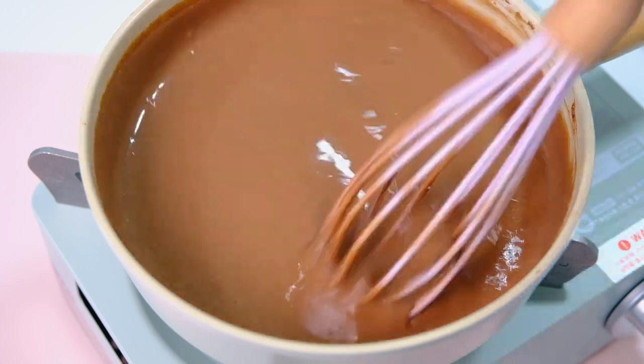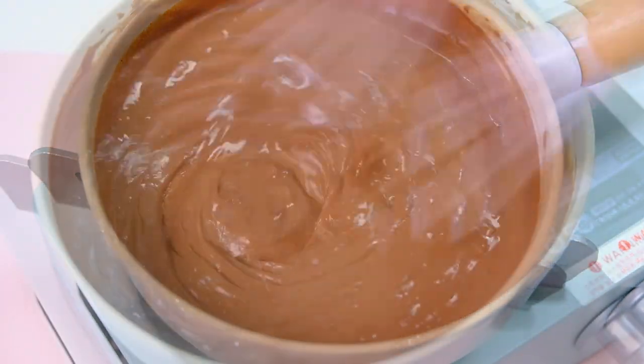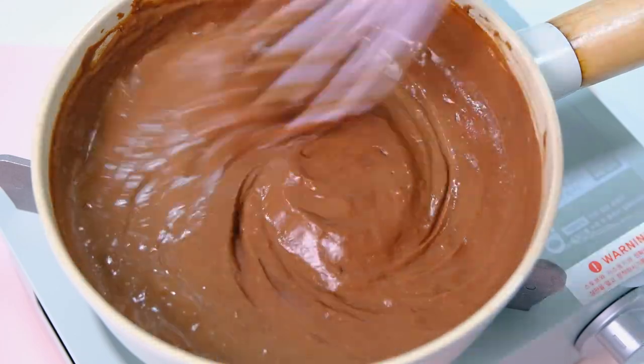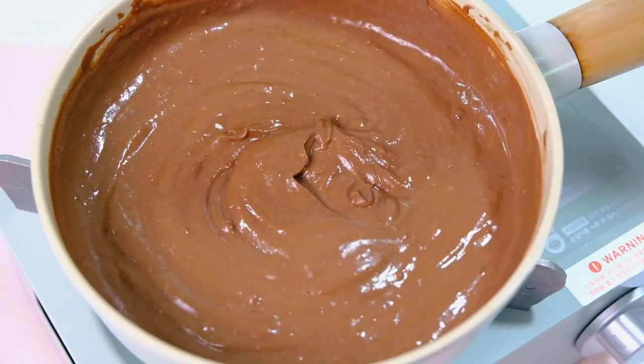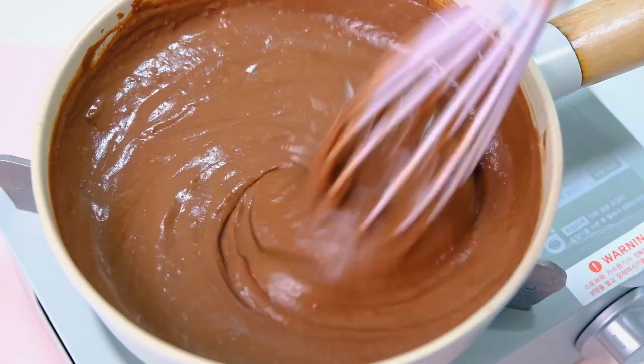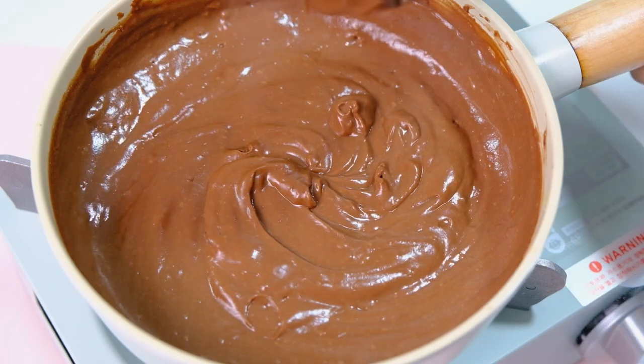And then I will turn on the stove to medium-low heat and continue cooking until the mixture starts to thicken. Allow the pastry cream to come to a boil, and after you see the first bubbles break the surface, lower the heat and let it cook further for about 1 to 2 minutes, so that the cornstarch will cook well and you won't be left with a starch flavor.